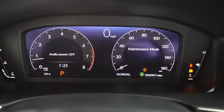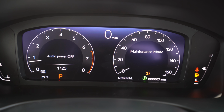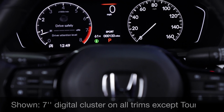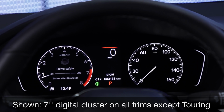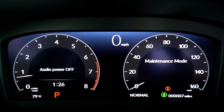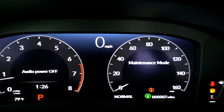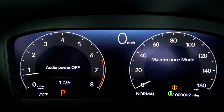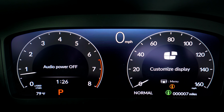And then as we look in front of us, check it out. Honda gives us, on this Touring model, this 10.2-inch digital display. It'll be just a 7-inch screen on the rest of them, which is still a good size. So as you can see, on the left, you've got your temperature, and on the right, you've got your fuel gauge, and then in the middle, you've got everything digital, including the digital speedometer right up front. And you can customize what you see using the steering wheel.